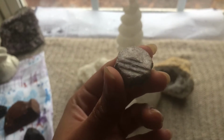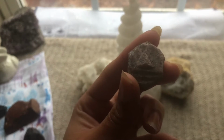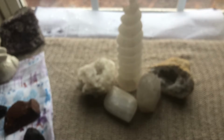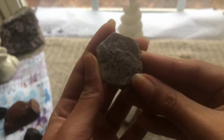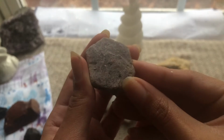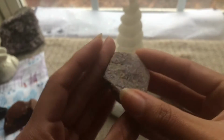The two smaller ones I mined on my birthday. The two bigger ones I was actually gifted by some friends of mine when they went mining. So they're extremely beautiful. These are my first pieces of ruby. I got them all around the same time, and they just bring really positive energy. They help re-energize and recharge, which is what we always need for the full moon.